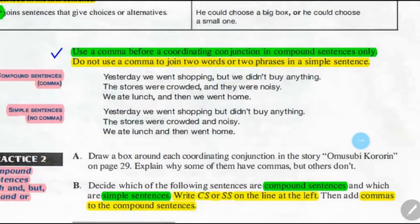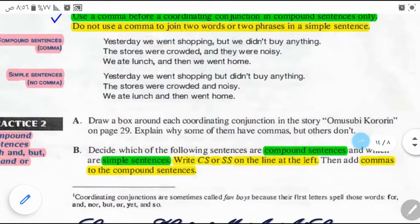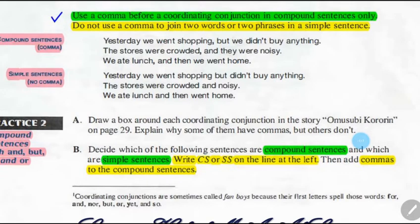What's the difference between these two sentences? In the first one, we have what? We have two subjects and two verbs. We went shopping and we didn't buy. And in this sentence, we went shopping but didn't buy. One subject, two verbs. So it's a simple sentence. Okay, and you can also look at the second and the third one.